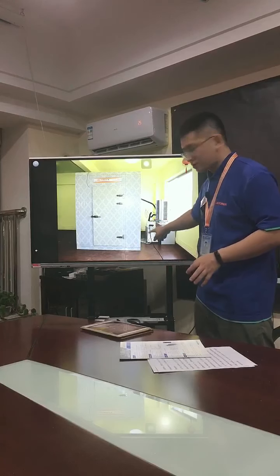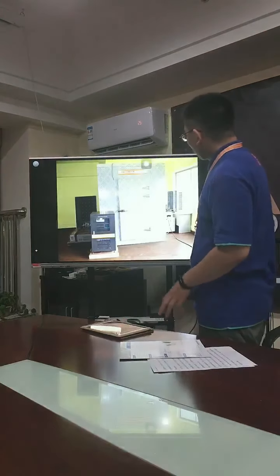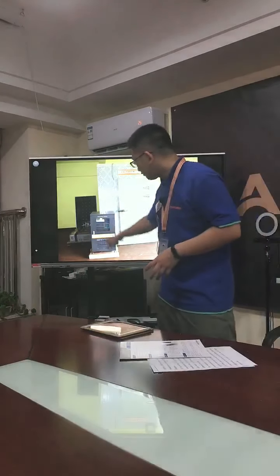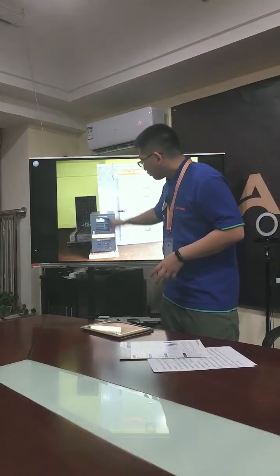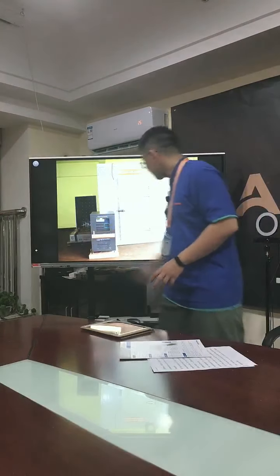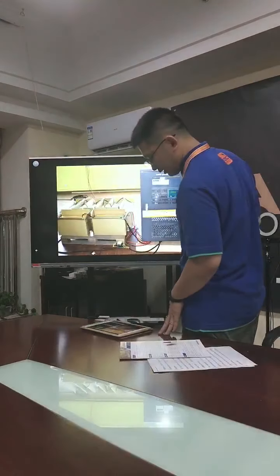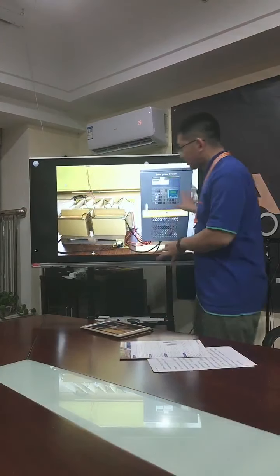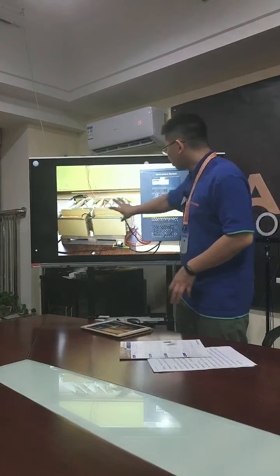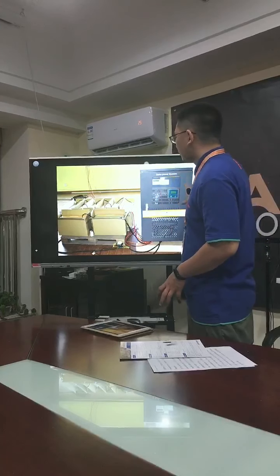This is the control box. And we made a solar system for this cold room. This is the inverter for the cold room, for the solar system. And this is the solar panel. And this is the battery. This is another bigger battery. Batteries are connected together to supply power through the solar inverters, then supply the power to the cold room.